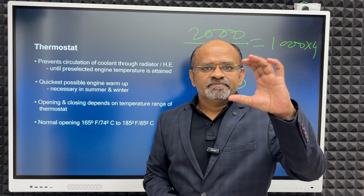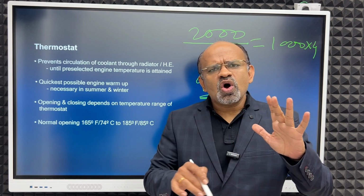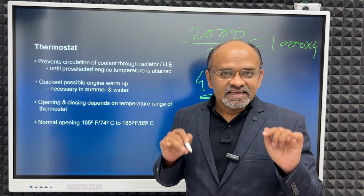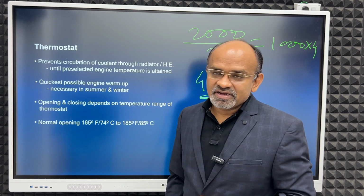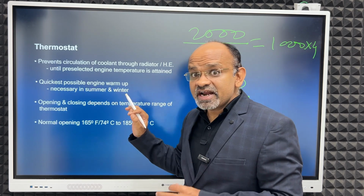See, at the start, our engine temperature is not that high, so it should not circulate the entire water through the jacket. We will see that in the next slide. Then, quickest possible engine warm up. This thermostat facilitates the quickest possible engine warm up, necessary in summer and winter.